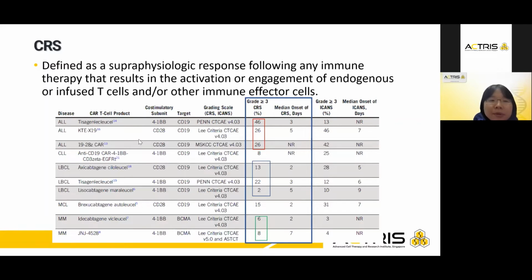So this is a summary table of the currently available CAR T products. Those that have been more widely used for a longer period of time are tisagenlecleucel, which is the Kymriah, and also the Axi-cel, I can't really pronounce it properly. So this one is also what we know as Yescarta. So these are the first two commercially approved products.